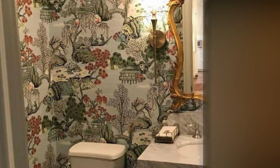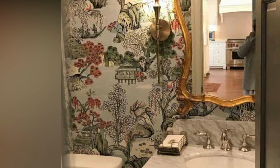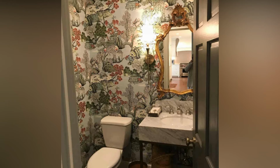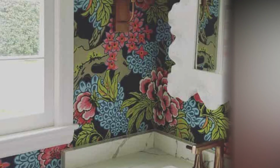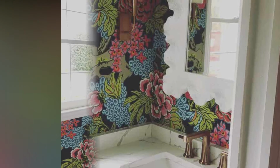Now, let's talk about wall decals. These are like temporary tattoos for your walls. They add a burst of personality without the commitment. Perfect for renters or anyone who likes to switch things up regularly. They come in various designs and can be easily removed without damaging your walls.